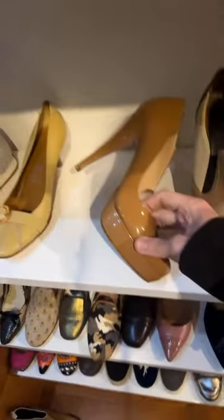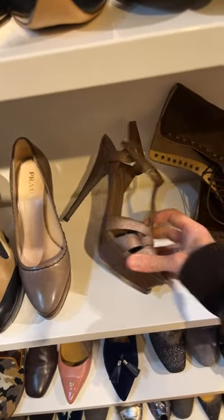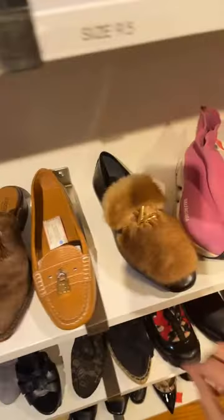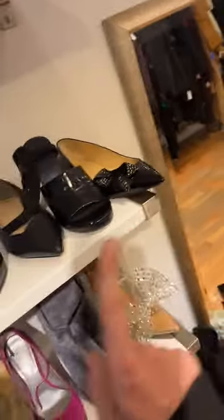It's like a Prada pump. This is that Marni Prada Muse sandal. Just kind of nice. Happy monsoon. How are you? And then this goes to 9.5.